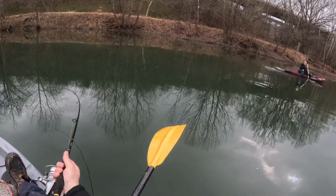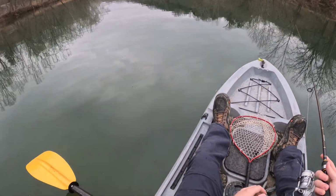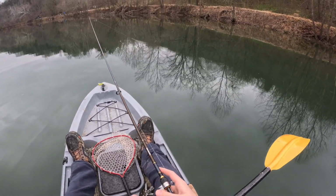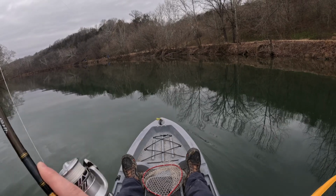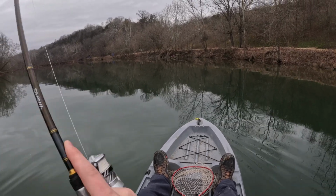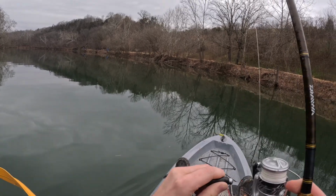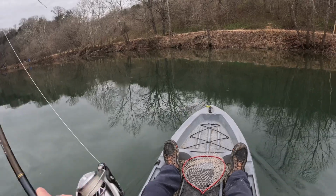We might see a muskie today. Got one, on the jerkbait. Oh, he's really good. Unless that's just the big jerkbait. I can't see him at all, so I can't tell. Oh no, he's good.